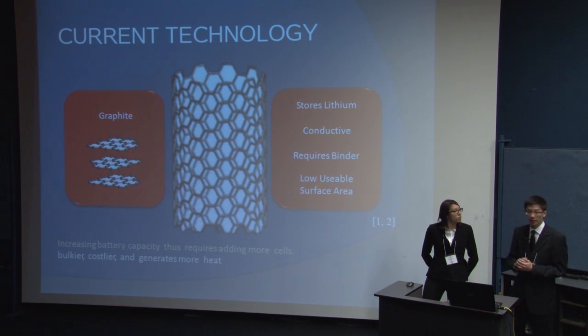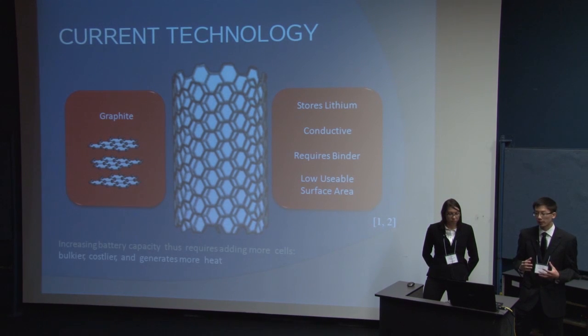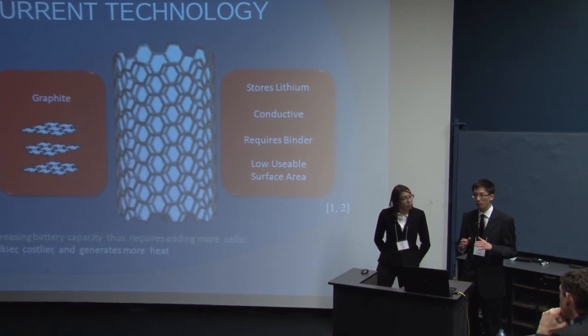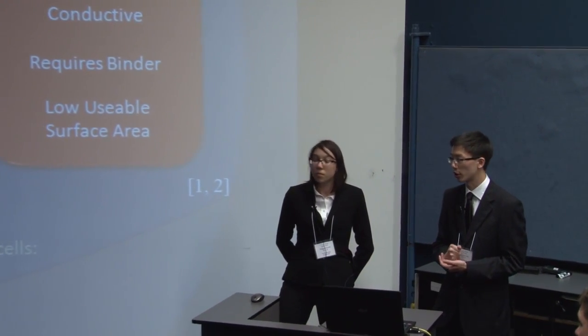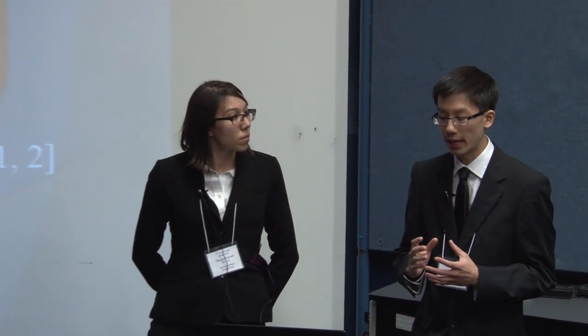However, a major setback to graphite is that since it is a fairly bulk material, the available sites for lithium loading are restricted to its outer surface. And as such, there's a low usable surface area. To increase the total battery capacity, we will thus require more of these cells, which is bulkier, costlier, and it generates more heat.